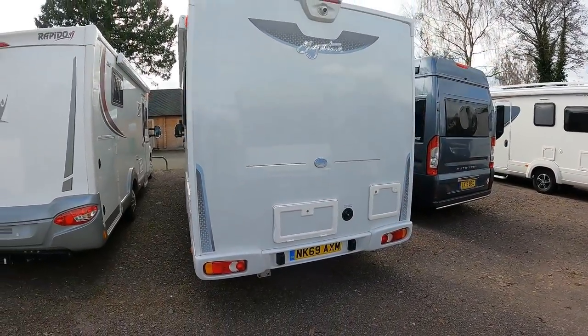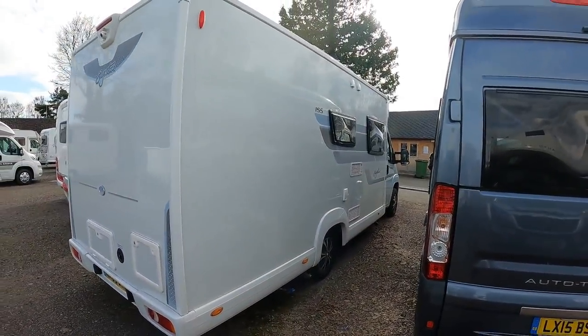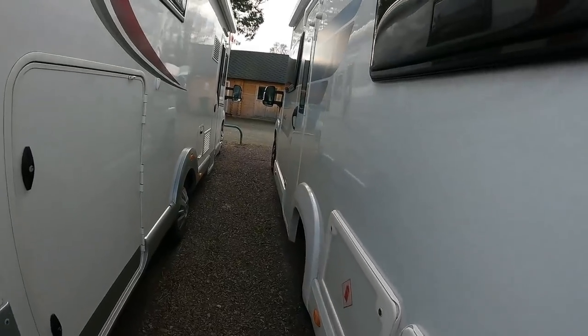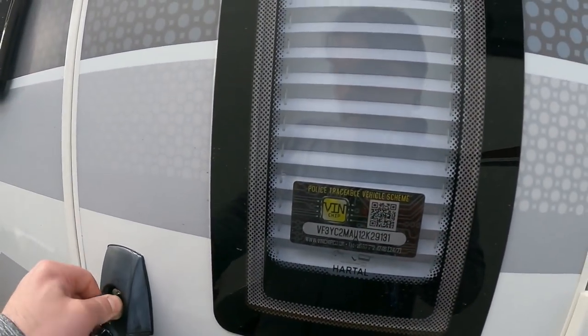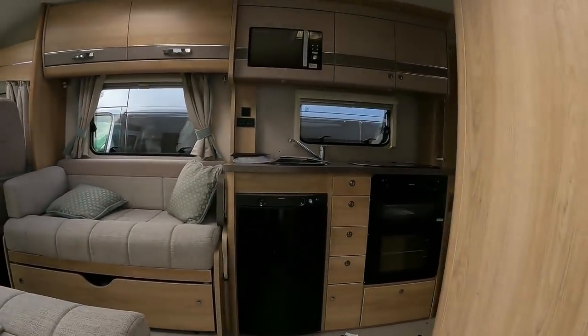There we go. So that's the van. It's a 155. Let's have a look inside, see what we've got. So, Aldi Signature 155. Got the right key. Let's have a look.